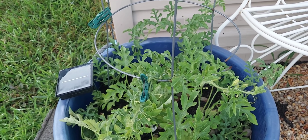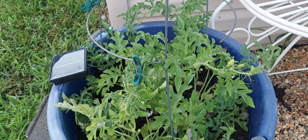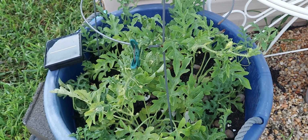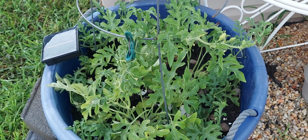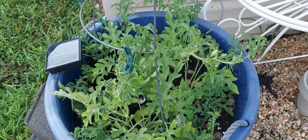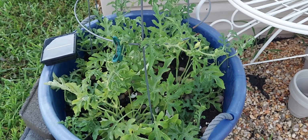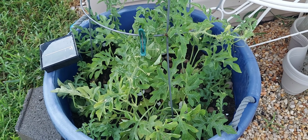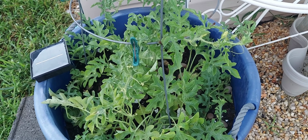I'm going to give one to my mother-in-law. I think two for the family, one for my neighbor, and one for my brother. And if I have any left over, I'll give one to my brother-in-law. But guys, my Orangina watermelons, I'm so excited. You can't tell me nothing.